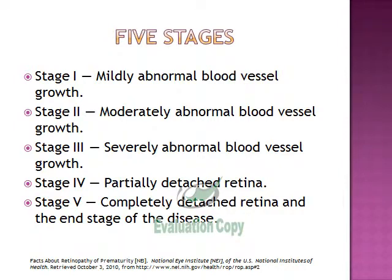Stage 3. Severely abnormal blood vessel growth. The abnormal blood vessels grow towards the center of the eye instead of following their normal growth pattern along the surface of the retina. Some infants who develop stage 3 improve with no treatment and eventually develop normal vision. However, when infants have a certain degree of stage 3 and plus disease develops, treatment is considered. Plus disease means that the blood vessels of the retina have become enlarged and twisted, indicating a worsening of the disease. Treatment at this point has a good chance of preventing retinal detachment.